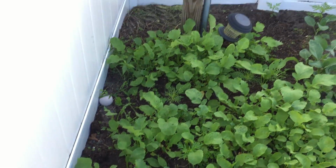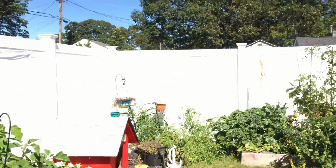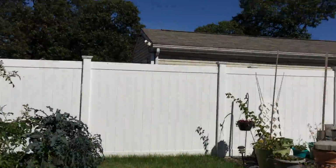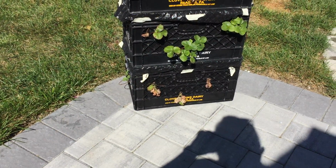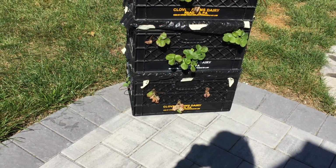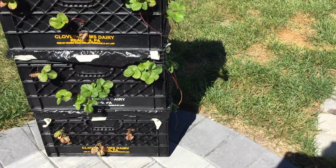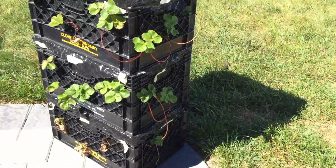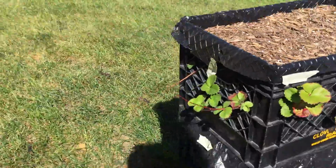There we go again. Other than that, let's see, that's everyone over here. Let's pop over to the pots. Oh, the tower. The bottom ones still aren't looking awesome, but this happened last year to the strawberry plants. So I'm hoping that just means they're sort of going dormant for the fall and winter. But the rest of them are looking really good. So, really happy with how that's turned out.